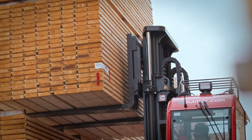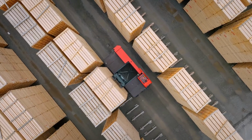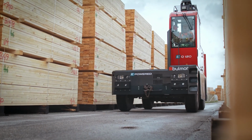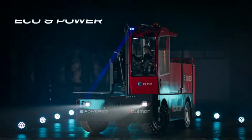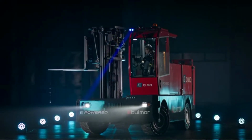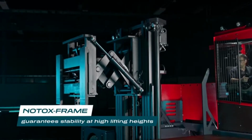Next up, we're talking heavy lifting with the Bulmor EQ120. An electric forklift that's as strong as an ox and as quiet as a mouse. This is what happens when cutting-edge battery technology meets the raw power of a heavy-duty side loader. Now, I know what you're thinking. A forklift? That's not exactly exciting, but trust me, the Bulmor EQ120 is in a league of its own.